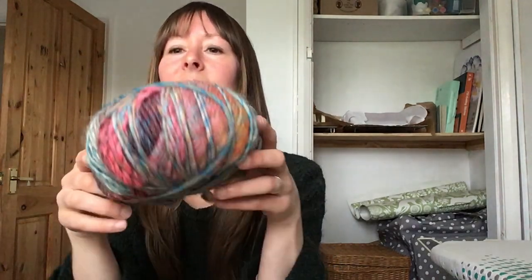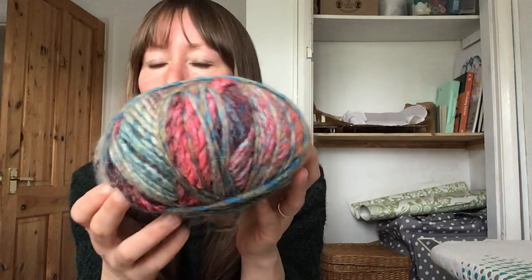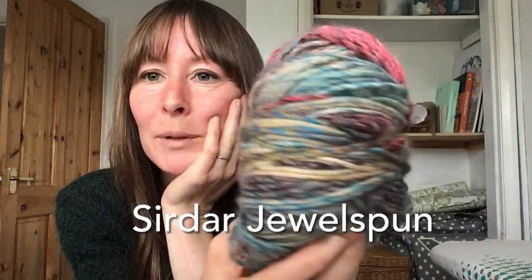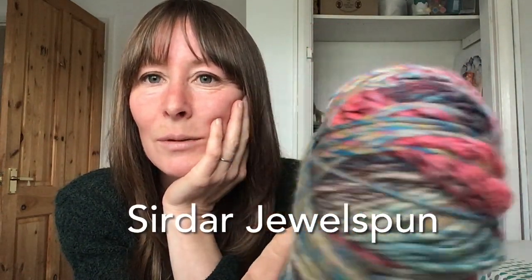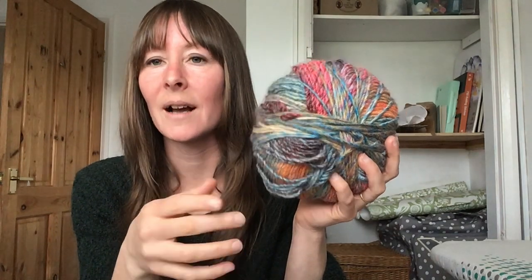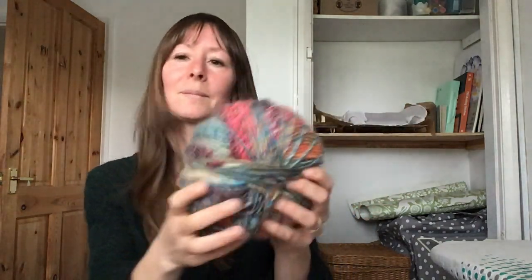It's beautiful yarn. I can't remember exactly, I think it might be Sirdar. I'll give you a close-up. It's got the most beautiful tones of colours all the way through it. They have a lot of colourways in this series. So I think this series was called Jewel Spun. And then this colourway, I can't remember, but I will put it here. You're probably seeing it now, hopefully.